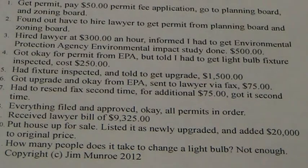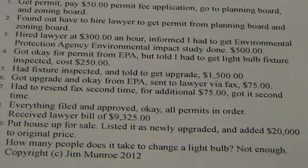How many people does it take to change a light bulb? Not enough.